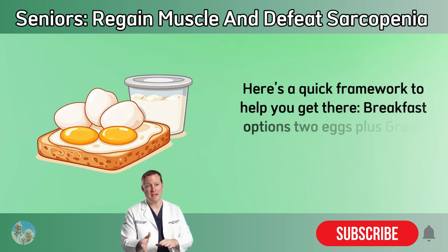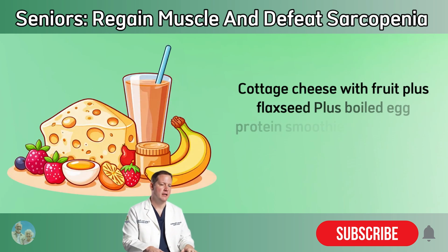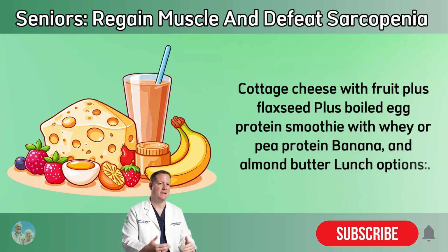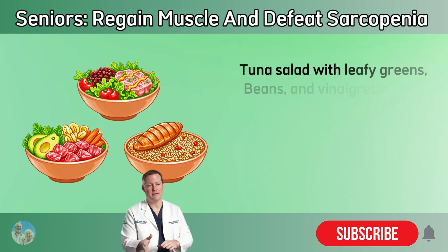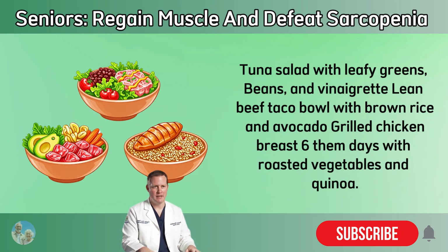Here's a quick framework to help you get there. Breakfast options: 2 eggs plus Greek yogurt, plus 1 slice of whole grain toast; cottage cheese with fruit, plus flaxseed, plus a boiled egg; or a protein smoothie with whey or pea protein, banana, and almond butter. Lunch options: tuna salad with leafy greens, beans, and vinaigrette; lean beef taco bowl with brown rice and avocado; or grilled chicken breast, 6 ounces, with roasted vegetables and quinoa.